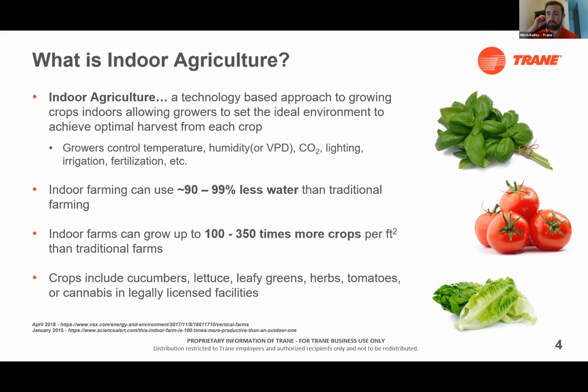The other huge benefit of indoor agriculture is that your crop yield per square foot jumps up about 100 to 350 times that of your standard, call it a cornfield, or generally just outdoor farming. You're going to have a lot more crop density here. So again, it's taking advantage of better usage of space and allowing the growth of more crops in an urban environment to reduce transportation costs long term.